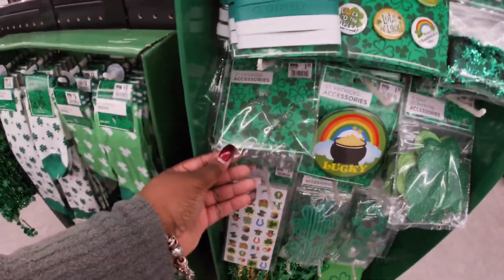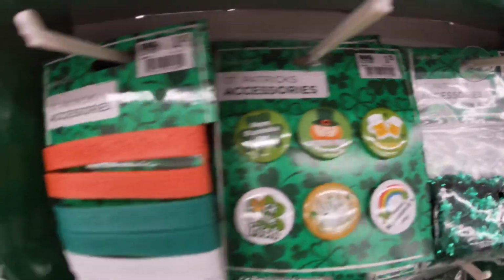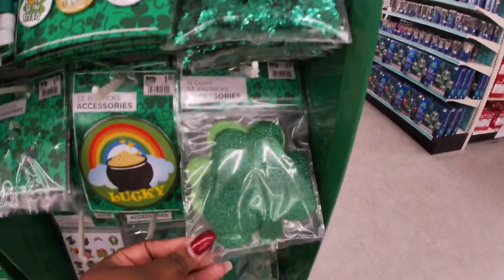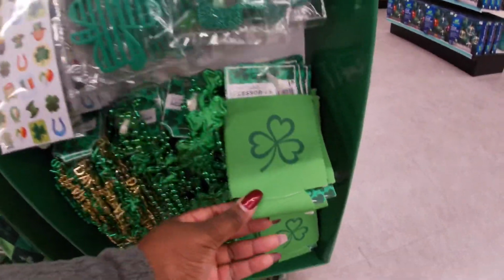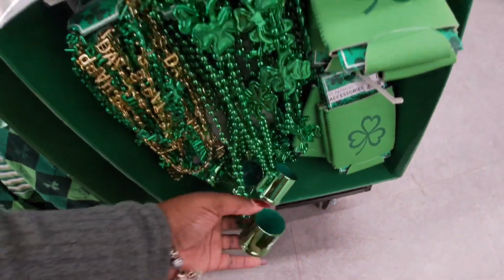Some little earrings, some little buttons. These are $1.25. Little bracelets, $1.25. Confetti. These glasses are $1.25. The cup holders $1.25, and then the necklaces. Oh, the little shot glass necklace.